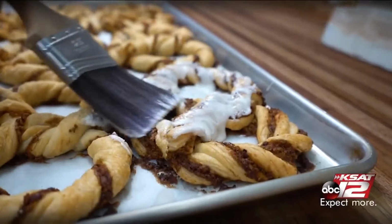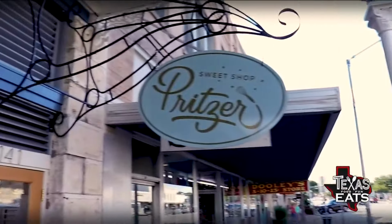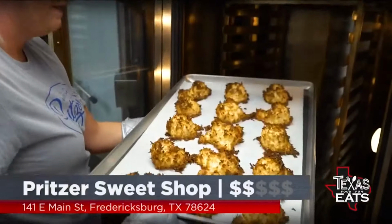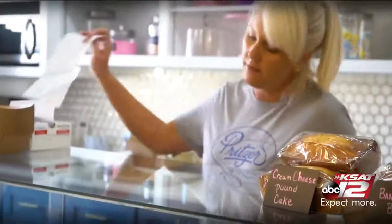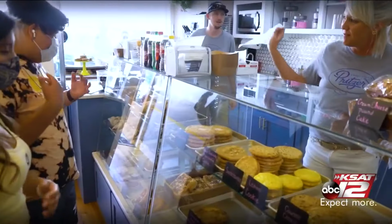Now, we're cruising up to Fredericksburg to go inside of a bakery with decades of history. Let's see what's in the oven at Pritzer Sweet Shop. This family-owned country bakery recently opened their doors after taking some time away from serving sweets.